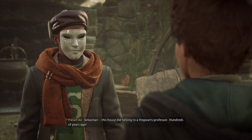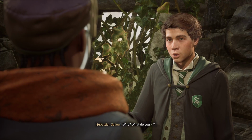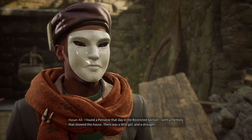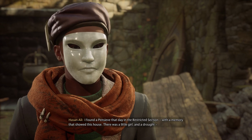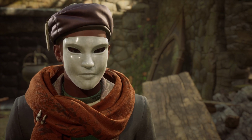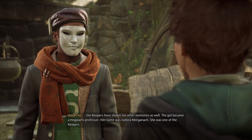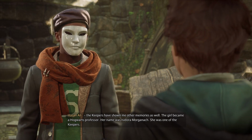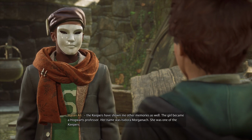Sebastian, this house did belong to a Hogwarts professor hundreds of years ago. Who? What do you... I found a pensieve that day in the restricted section with a memory that showed this house. There was a little girl and a drought. The keepers have shown me other memories as well. The girl became a Hogwarts professor. Her name was Isadora Morganach. She was one of the keepers.